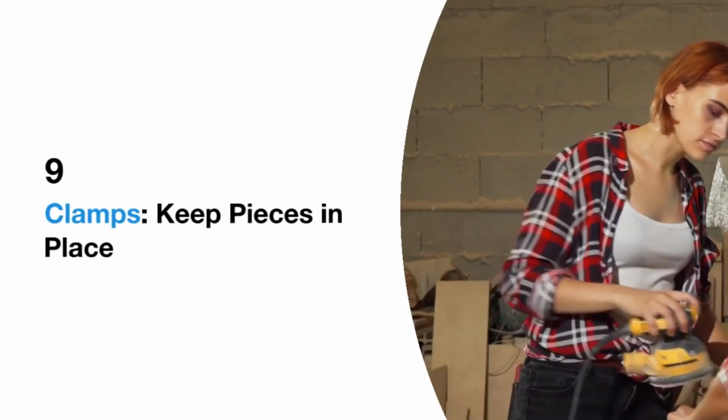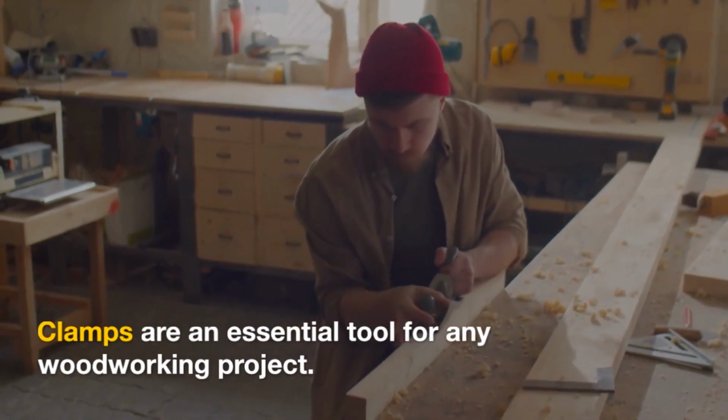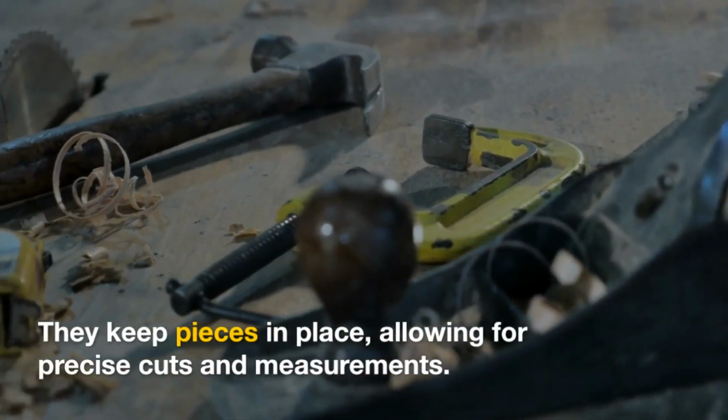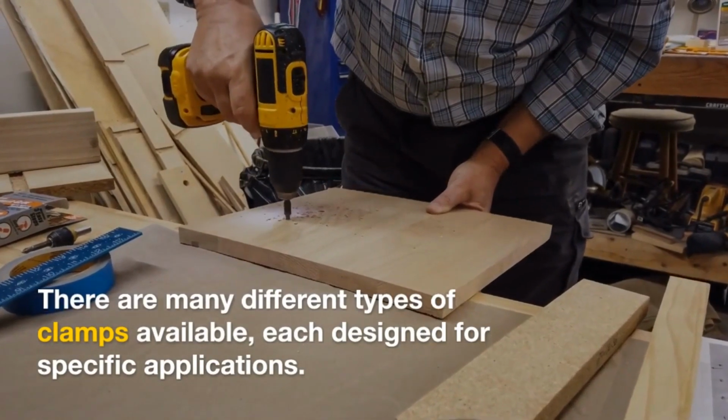Whether you're working on a large-scale project or a small DIY task, a random orbital sander can help you achieve professional quality results with ease. So if you're serious about woodworking, make sure to add this essential tool to your collection today.